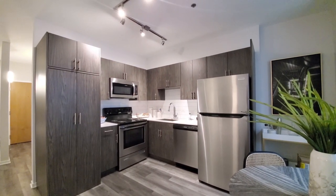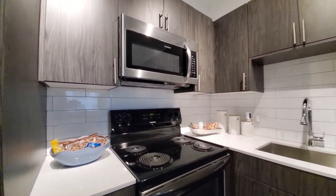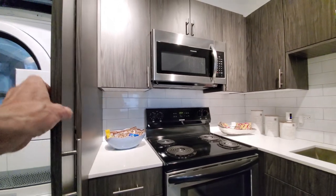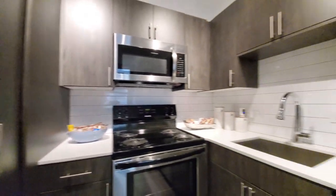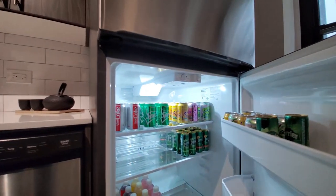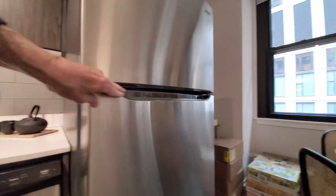Refrigerator freezer has an ice maker, built-in microwave and dishwasher, four-burner electric range, and a cabinet hides a front-loading in-unit washer dryer. Since we're in a model, we're stocked with all kinds of drinks and carbs.